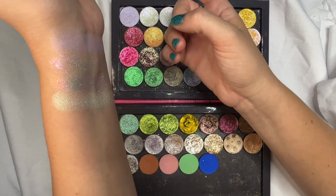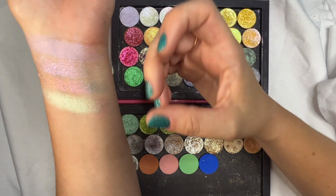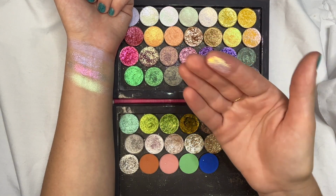sure that the shades that you're getting are going to be ones that are to your preference when it comes to formula. The last iridescent shade that I have is another multi-chrome.